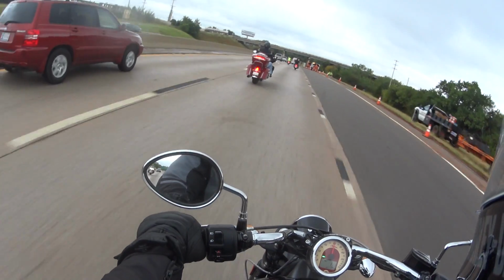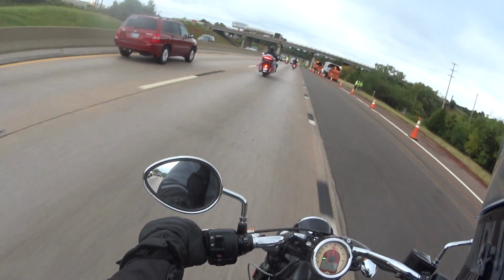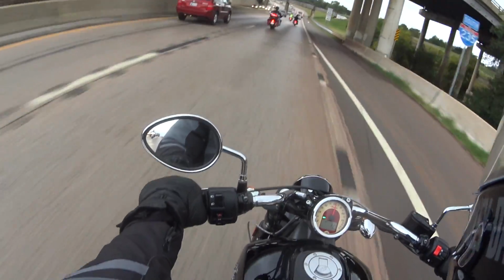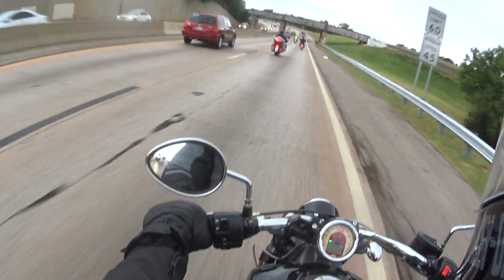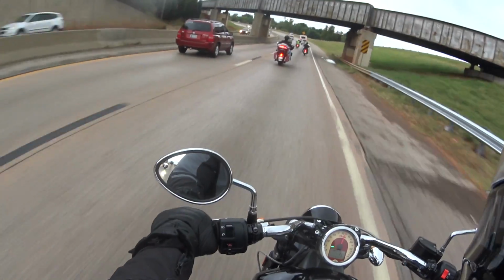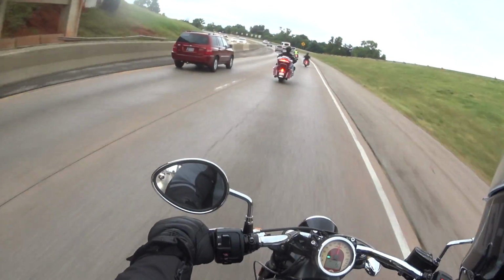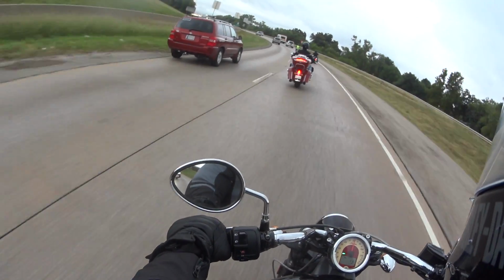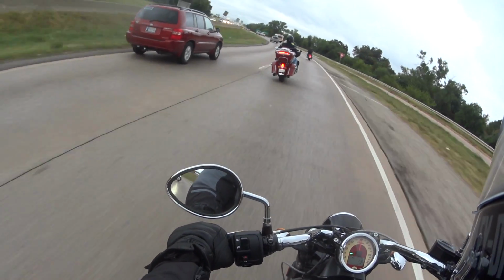I have to admit that part of that is just the way they've got this feeling. I guess the forward controls help that compact feeling out a little bit. And that's one thing that I've got to get used to, is forward mount controls, because I'm used to those somewhat mid-mount, because mine are a little bit more forward on that touring Sportster that I've got.